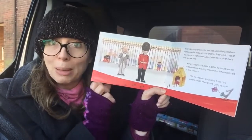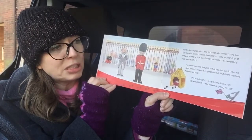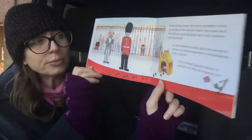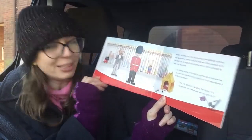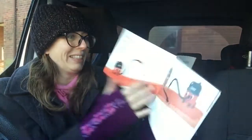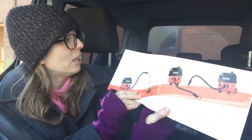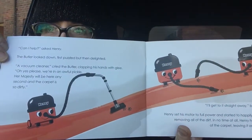But there seemed to be a problem. "This is a disaster," gasped the butler. "It's covered in dirt. What are we going to do?" "Can I help?" asked Henry.